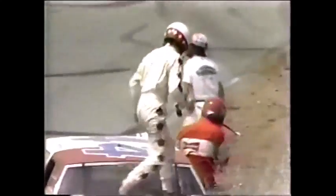Well, the yellow is only out at that turn. Yellow is not all the way out around this facility. Harry Gant has taken the opportunity to pay a visit to the pits. The interesting note is that your leader, Ricky Rudd, continues to be the leader, and the second place runner will possibly be Richard Petty as he has moved up.